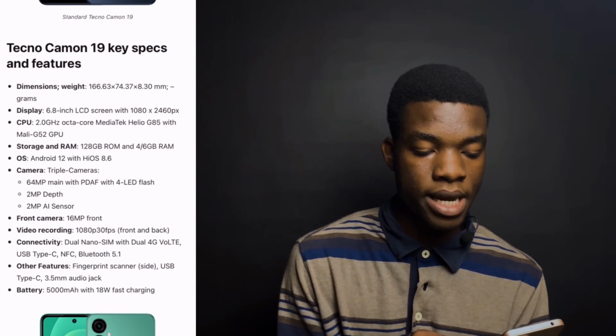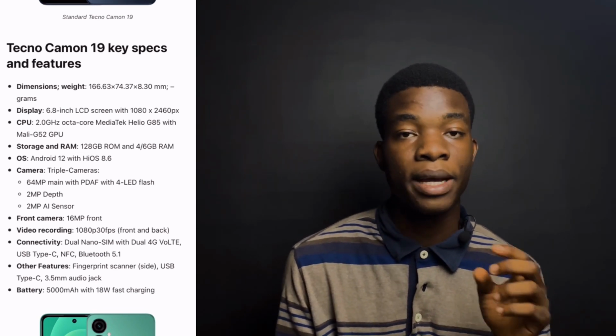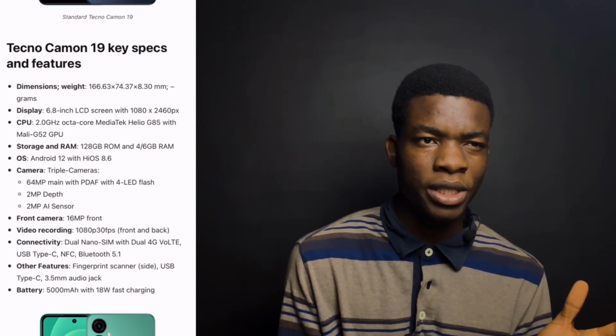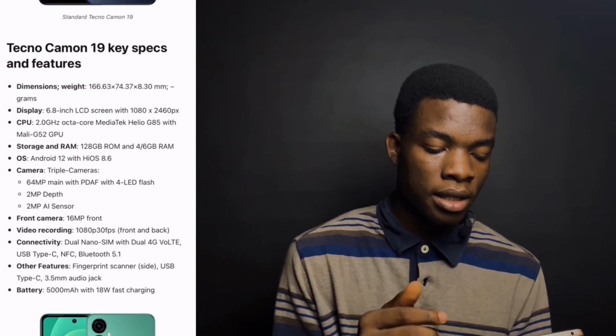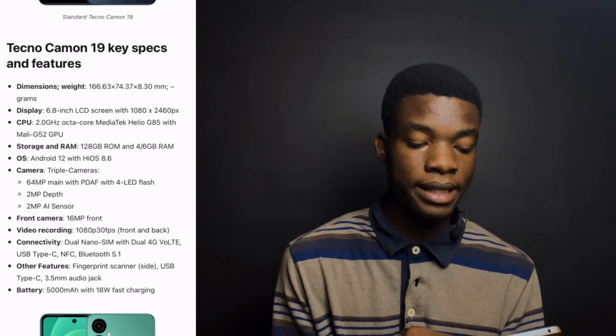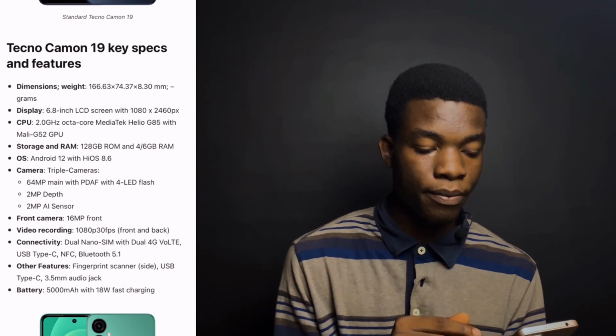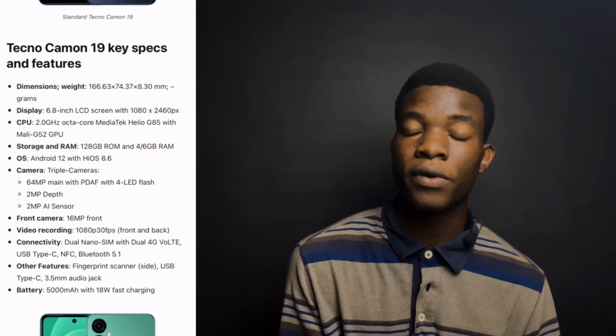For the cameras, it's a 64 megapixel main sensor, and we've got a 2 megapixel depth and AI camera. The 64 megapixel camera is definitely an upgrade from the Camon 18, which I think had 48 megapixels. So technically it's an upgrade, but I guess we'll have to wait and see. It also has a 16 megapixel selfie camera. Now for battery, it comes with a 5000 mAh battery and supports 18 watt fast charging.